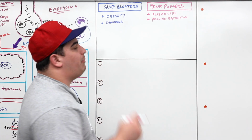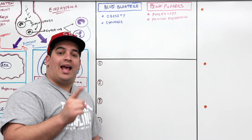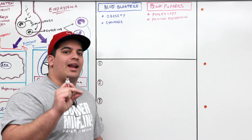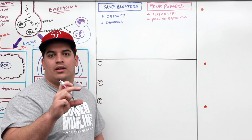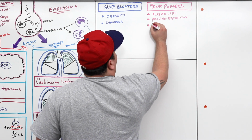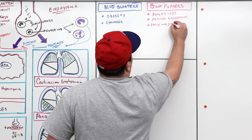And another thing is they're pink because, remember what I told you, these patients have hypercapnia, again, because of the airways kind of collapsing. But their hypoxemia is not as bad. Remember why I told you that? Because they can get air in. That's not always the problem. It's trying to get air out. So because of this, usually in the early stages, they can properly oxygenate.